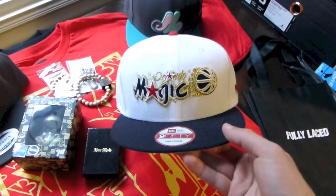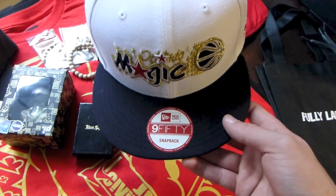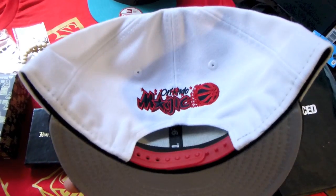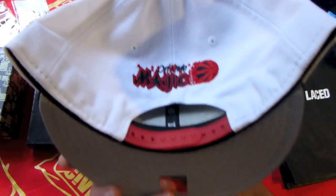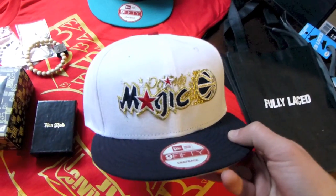Got an Orlando Magic snapback from 4ucaps.com. New Era 950. Gray under. Orlando Magic on the back in red and navy. Red snap. Perfect match for any Olympic shoe.